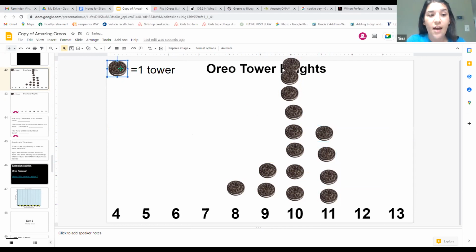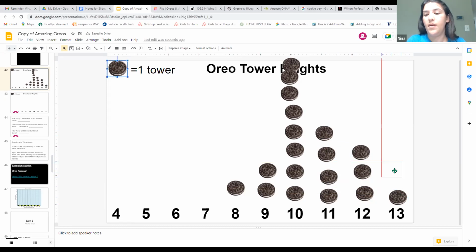3 people built a tower with 12 Oreos. I'm going to drag over 3. And actually 3 people built a tower of 13 as well. So I've got to drag over 3 again. This chat is in my way. I'm going to close it. There we go. All right. So on this page, wow. Looks like 10 was the most popular number on this page.